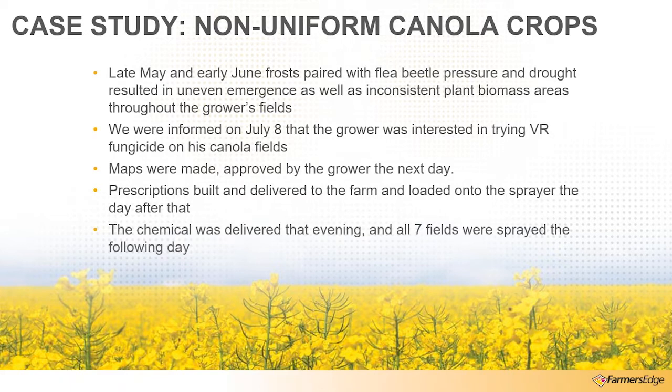We were informed on July 8th that the grower was really interested in trying VR. So we made the maps up, and the next day the grower approved them. We then built up the prescription maps, delivered them to the farm, and loaded them onto the sprayer the day after that. Chemical was delivered that evening and sprayed all 7 fields the following day. So when it works very flawlessly, as long as all the steps fall into play.